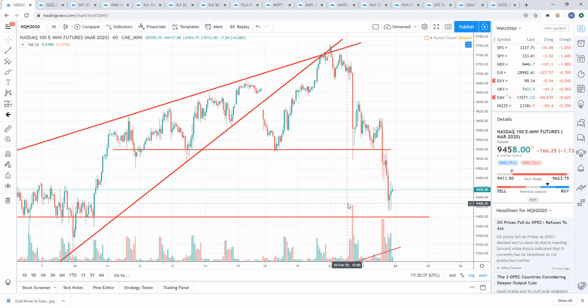So what we're going to do is go through some stock charts. We're going to look at some trade ideas, and we're starting to see some movement happening in the market. So I think it's very important that everyone keeps their pencil sharp and stays on point with where things are moving.